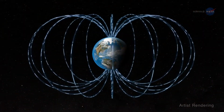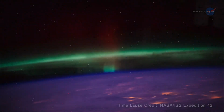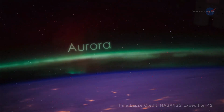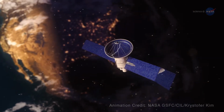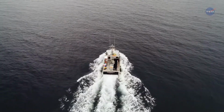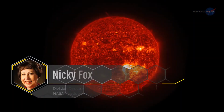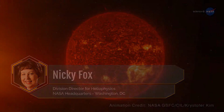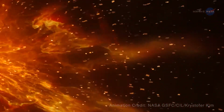The solar wind impacting Earth's magnetosphere is responsible for triggering those majestic auroras typically seen at locations close to our north and south poles. In some cases, it can also set off space weather storms that disrupt everything from our satellites in space, to ship communications on our oceans, to power grids on land. Nikki Fox is the Division Director for Heliophysics at NASA headquarters. She explains in more detail how the solar wind disrupts our magnetosphere.